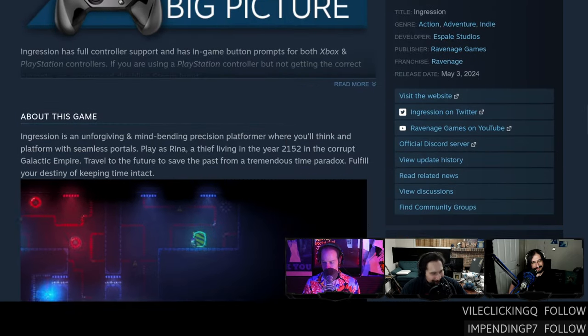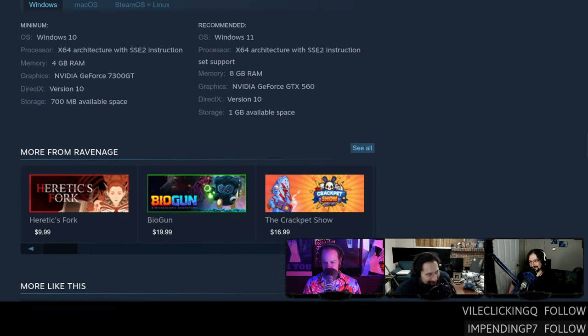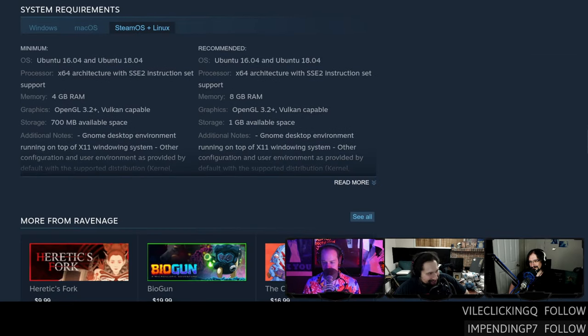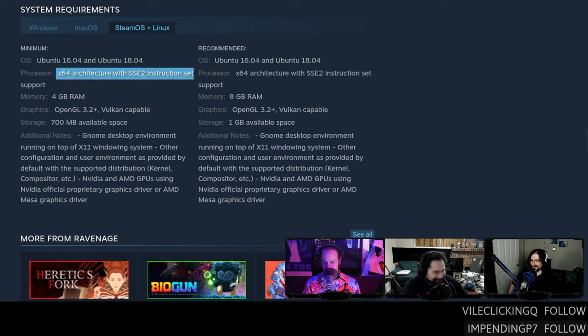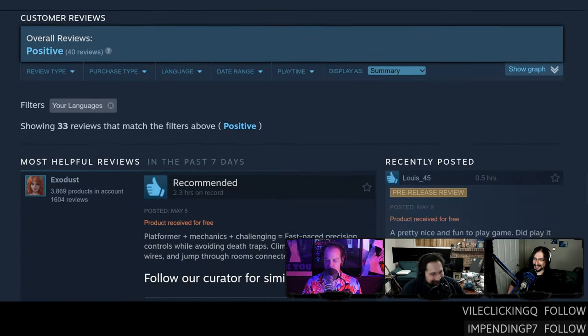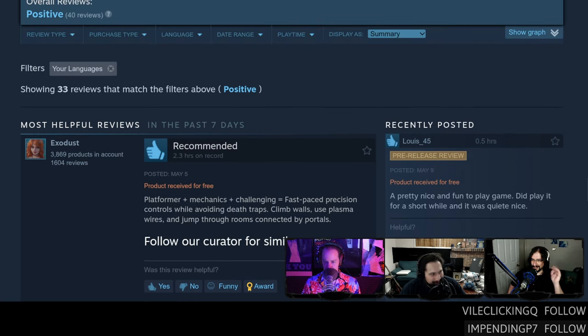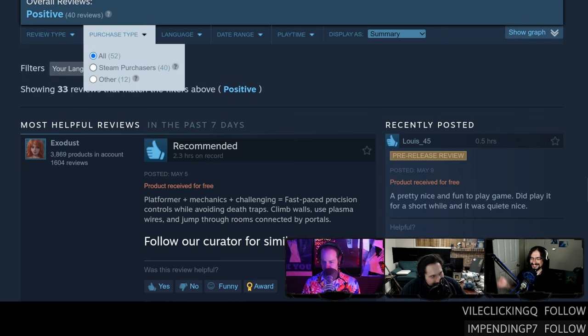I scrolled down to the system requirements, and under Linux, there's a bit of a diatribe involving running this only on GNOME with X. Where is it? Oh yeah, right. GNOME desktop environment. Oh, they do say other configuration and user environment as provided by default with the supported distribution, kernel, compositor, etc. So I guess they're covering their butts on the Steam Deck. Because people got it for free. You're very happy. GameScope, which is Wayland. Purchase type: Steam purchases. All right.